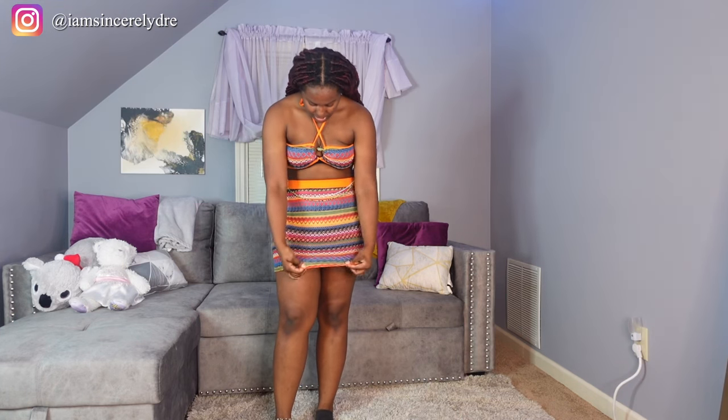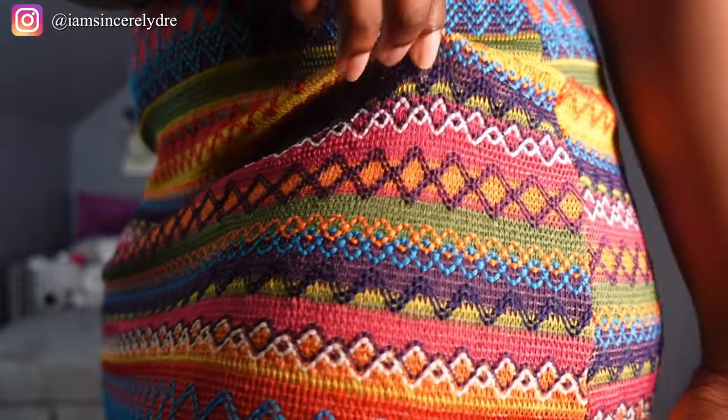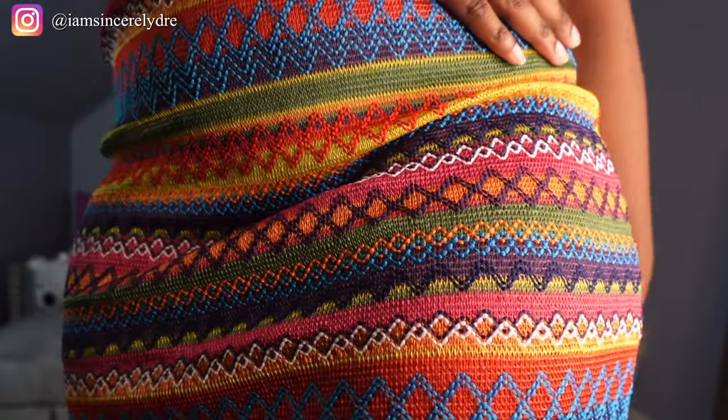It's not thick material. It almost sort of kind of is see-through. Like I can see my carpet through this. So I would say you do probably have to be slightly aware of what sort of undergarments you're wearing with it. But because there's so many colors, and this actually is woven material, like it's not fabric or printed on, it's actual. Let me pull up closer so y'all can see. But it actually is a nice woven material.